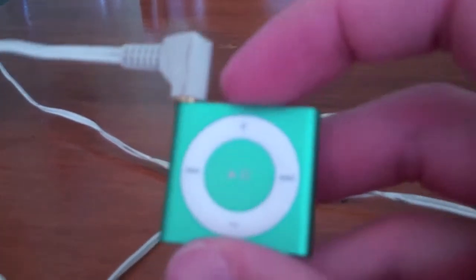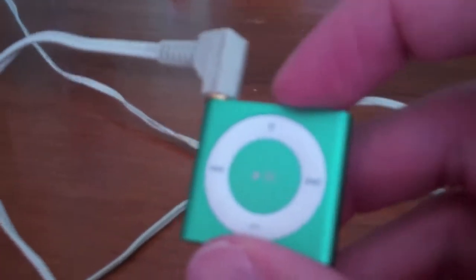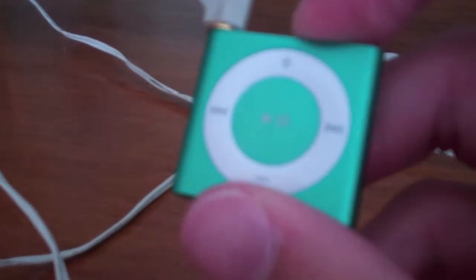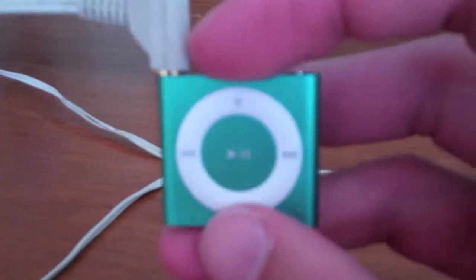Oh, do be quiet. I can use the left and right buttons to select a playlist or a book. But you have to do it quickly or else it closes the list and dumps you into the currently selected item. Takedown 20, all songs. I press play to select it and now it's playing my music.